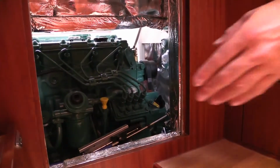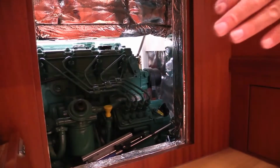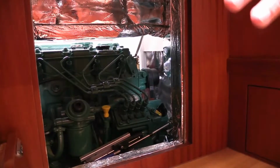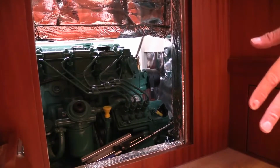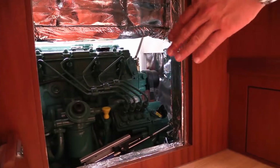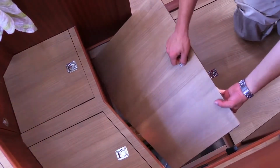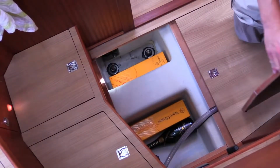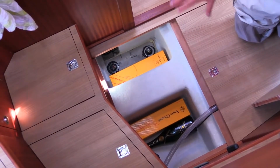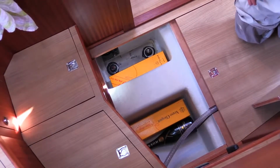So for access to the dipstick, it's just here on the starboard side of the entrance, so you don't have to open the workshop or the engine room. You just have a door which leads you into this directly. Wherever you lift the floorboard, you have direct access to the outside hull. We don't work with inner liners, so there are no hidden spaces, nothing where water can collect. Behind there, deep storage, cool storage actually.